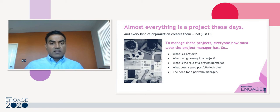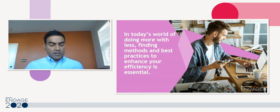Now, moving on, let's see what it takes to pull off all this. So it's no secret that the constraints are only multiplying in today's world. We always have to do more with less. We have to get more done in less time, with less resources, with less information. So it's very important to find some methods or best practices that even the playing field in your favor. And this presentation will talk about exactly how to do that.